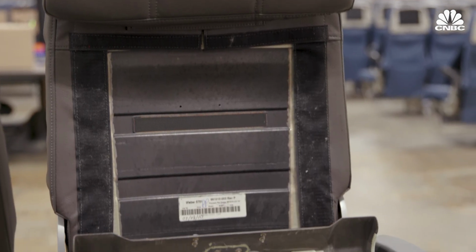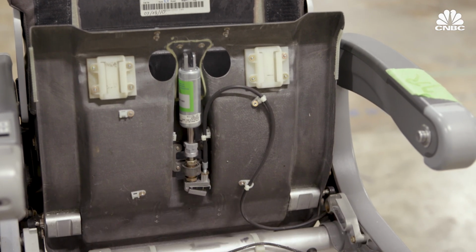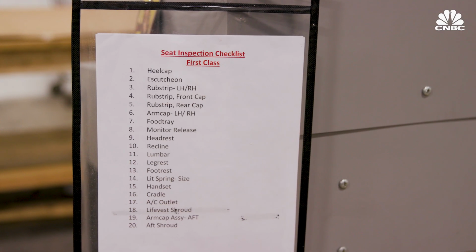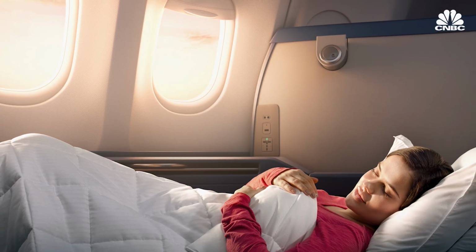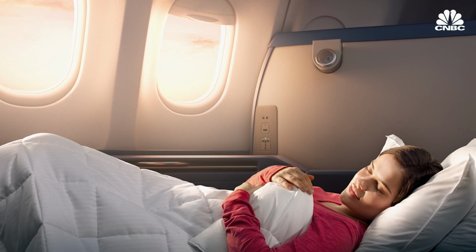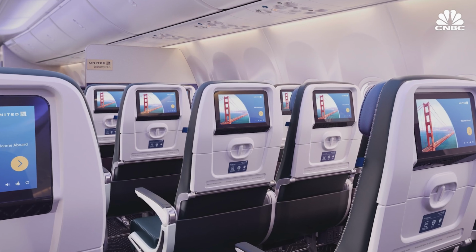It looks like a simple seat. A lot of people joke around and say seats are easy, it's just fuzzy side up. A component maintenance manual for your average seat is anywhere from 800 to 1,000 pages of detailed instructions on how to clean, take apart, and repair. Lie flat seats in the front have electrical actuators, so the more complex the electrical system in the seat, the more complex it is for us to troubleshoot, repair, and refurbish. Not all seats are the same and can vary from airline to airline.